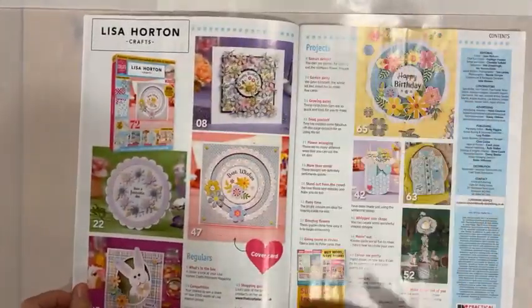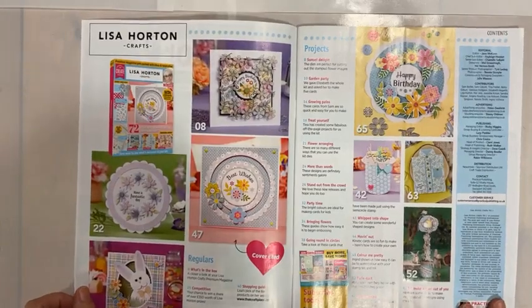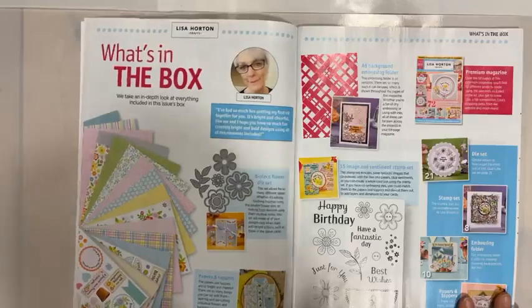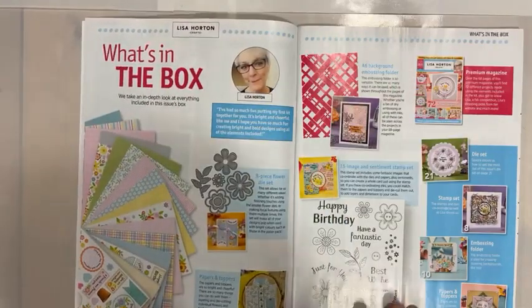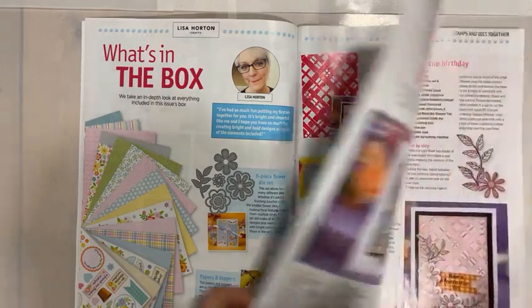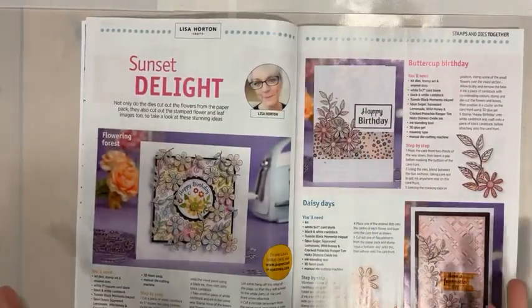So now it's going to show you about some of the projects in the magazine, what you're going to be able to achieve, what pages they're on, etc. We keep going. Here's your box kit, shows you a good idea of what you're going to be able to do, and then we get into it. So it starts off with my projects.